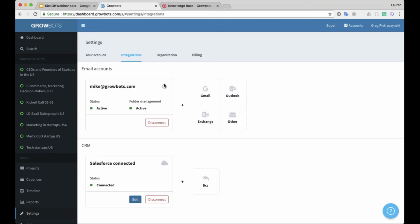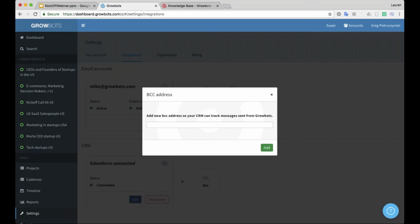Again, if you are on the integrations tab, you can access your email accounts and whether or not your CRM is connected. This is another great tool if you don't utilize Salesforce. So in addition to the do not contact list, you can upload or add a BCC email address. So for example, if you use HubSpot for your CRM management, there is an email address in your admin panel that you can include here. And what it'll do is it'll track any communications that you send via Growbots and BCC your CRM to notify of the activity that may be occurring on that particular lead.